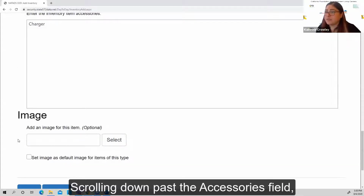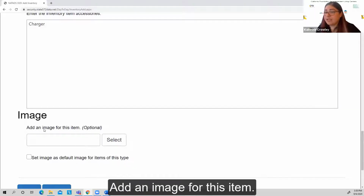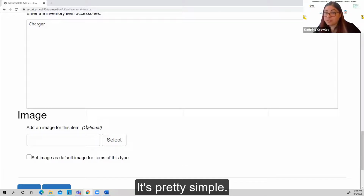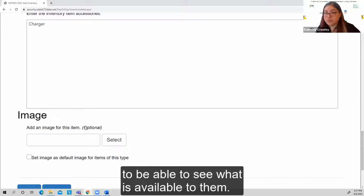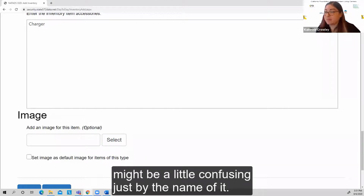Scrolling down past the accessories field, you'll see the image banner. Underneath here, you're going to see a prompt that says add an image for this item. It says that it's optional, and for the Chromebooks, we're providing that image, so it's pretty easy for you to be able to get it in there. But in the instance of other items where you're going to have items up on display in NATADS, it is very useful for the consumers to be able to see what is available to them. Sometimes a gooseneck mount to someone who might be new to these types of items might be a little confusing just by the name of it.